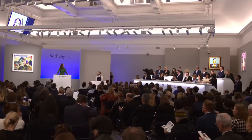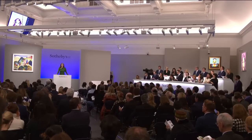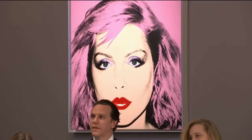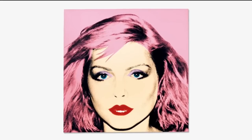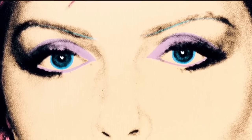Which brings us to lot 118. Thank you. Showing at the back of the sale room, Andy Warhol's striking portrait of the Blondie star and pop icon Debbie Harry, produced in 1980. Here it is, ladies and gentlemen. The Warhol, and we start the bidding here at £3.6 million. At 3.6 million. Four million?